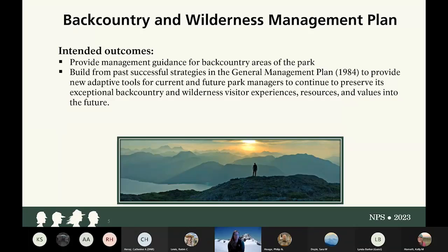But we also wanted to look at what contemporary best practices we could be pulling into the management, and also think about what new adaptive tools we might need now or be setting up for future managers, so that they can continue to preserve the exceptional backcountry resources and wilderness visitor experiences that this park has to provide to the American public and our visitors from around the world.